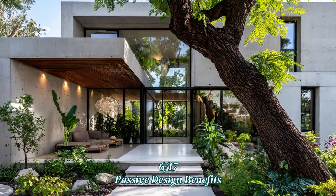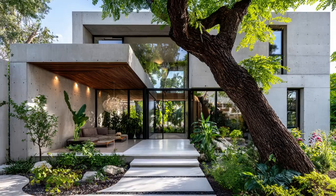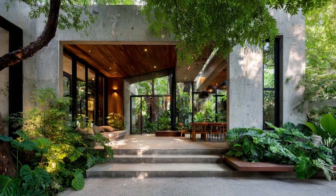Brutalist design naturally lends itself to passive architecture strategies. Thick concrete walls offer excellent insulation and thermal inertia, keeping interiors cooler in the summer and warmer in the winter.